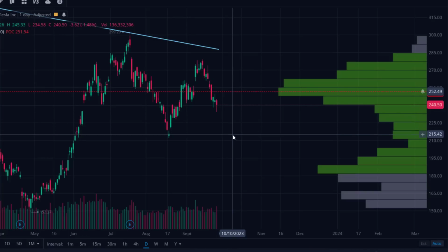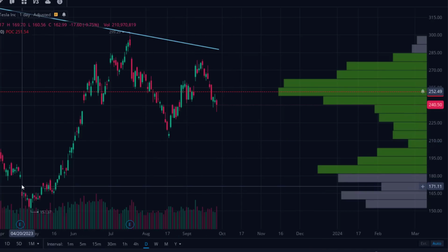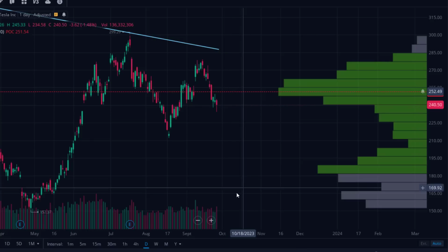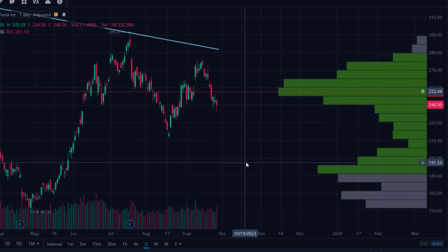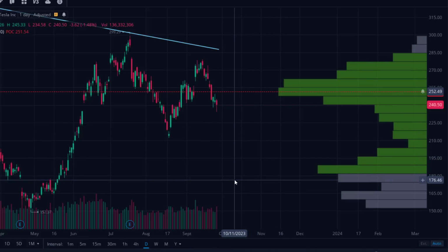Well, if Tesla continues to fall down and possibly even reach this gap over here that we're seeing at around 170, well, guess what? Once I see a confirmation that the uptrend is coming back again, I'll go ahead and average into my long-term portfolio. It's a very simple method for long-term investing. I know some individuals do dollar cost averaging, where every single month they add an equal amount, and that's definitely something you could do as well.